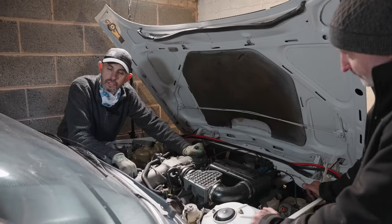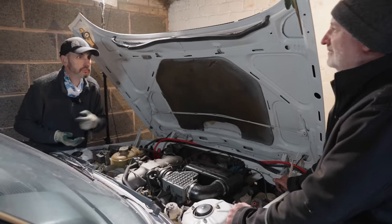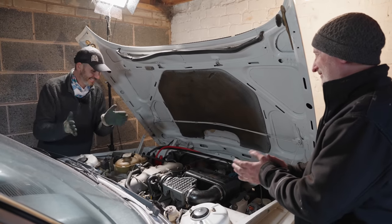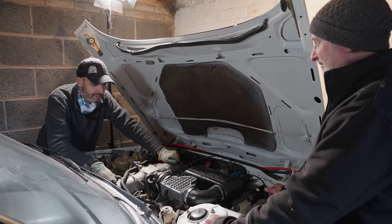I don't know. I'm ready. You're clear? No hands, Niv? No hands. Right. Yay! Woohoo! That's it. Yay! So that is no valve stuck. You've put the airbox back on.